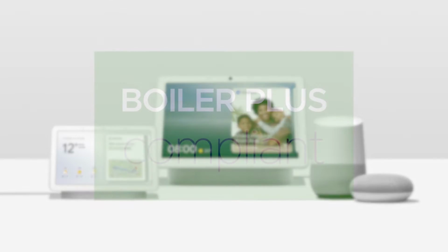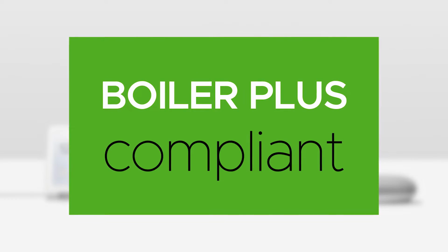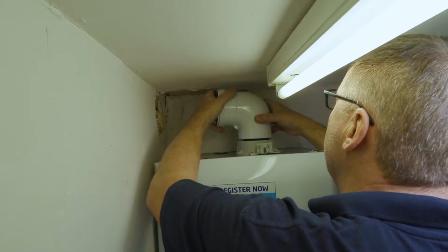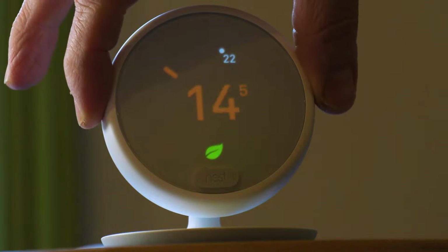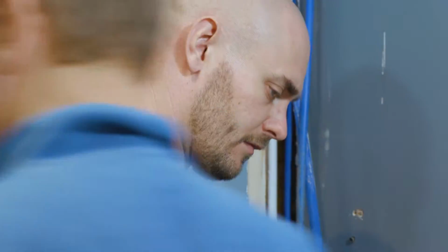And once fitted, it complies with the requirements of the Boiler Plus legislation for new or replacement combination boilers. So as an installer, you're automatically complying with this legislation, and your customer can look forward to lower fuel bills and lower emissions. The Nest Thermostat E is the perfect control for combination boilers, and in this video you're going to find out why. So we're going to take you through the complete installation.